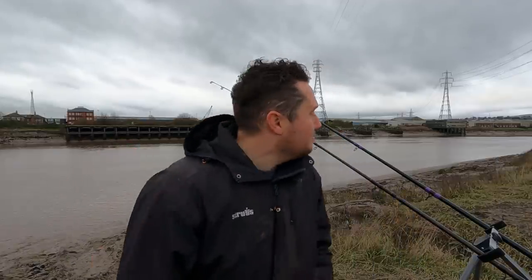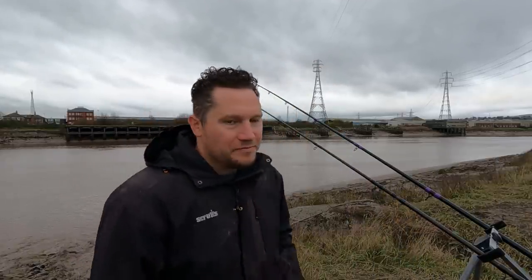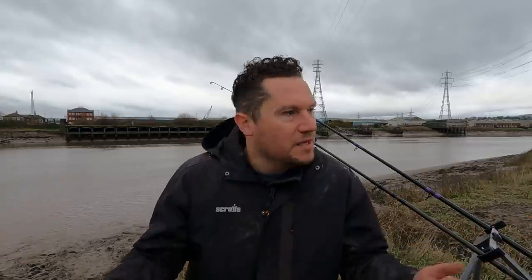I tell you what, this weather is all over the shop. One minute it's calm, the next is gusty, cloudy, then it goes bright. All part of the fun though. Hopefully the fish won't care. I love this place, cracking spot.